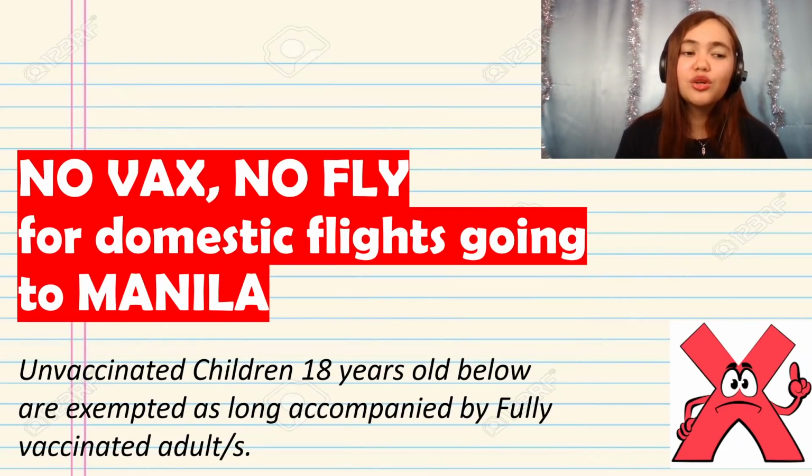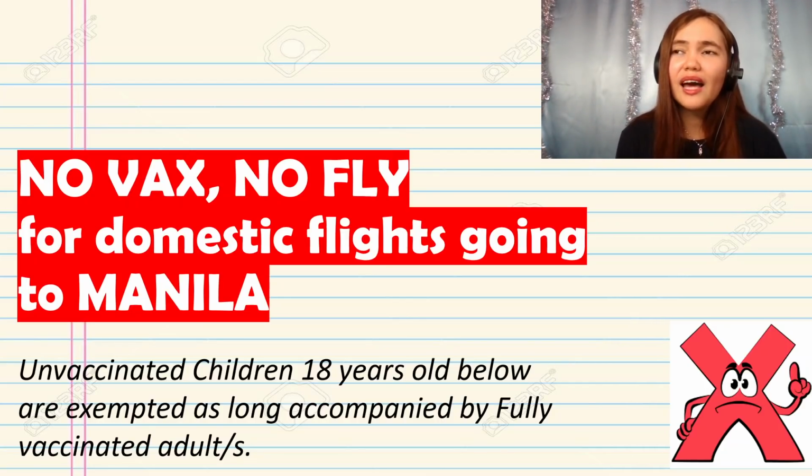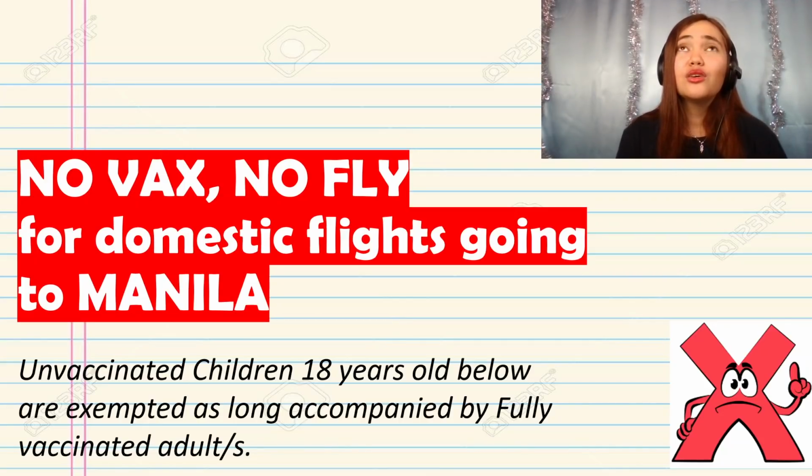How about the no vax, no fly for domestic flights going to Manila? Reminder that Manila has a very strict protocol right now, no vax, no fly. If you're an adult who is unvaccinated, the exemptions are very limited to children under 18, those going home for procurement of essential goods. I'm not so sure, guys, if you will be exempted if you have a flight going to Manila, going home to the US. I would suggest you contact the airline. But I think it should be fine because you are going home and you are not Filipino.